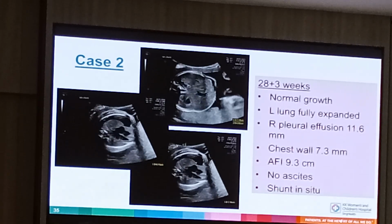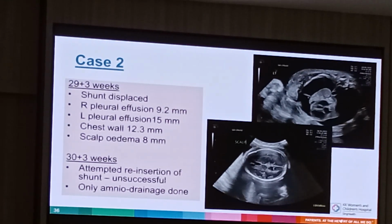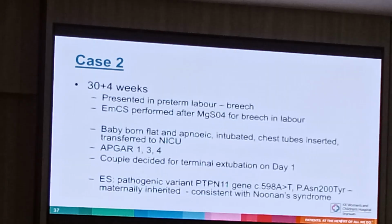At 28 weeks, the baby still continued to grow normally. The left lung was now fully expanded with the shunt in situ. The right pleural effusion was still present. There was no ascites. So it looked more promising at this stage. However, the shunt was displaced again and the pleural effusion reaccumulated, and she developed more significant skin edema. Despite attempting a reinsertion of the shunt, this was unsuccessful and only amnion drainage was done.